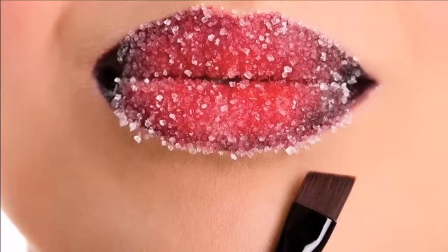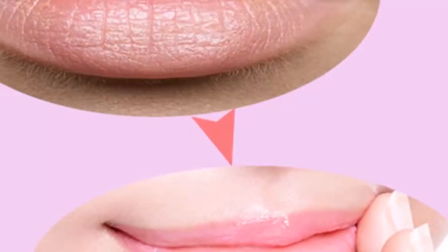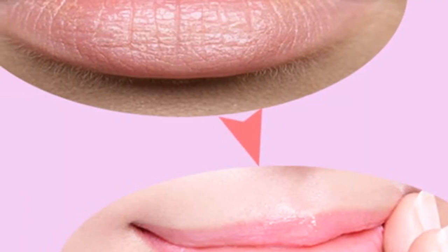Hydrating mask. Add 2 to 3 drops of lemon juice and 2 to 3 drops of olive oil in a spoon of double cream. Apply a thick layer of the mask on the lips and hold on for 20 minutes.